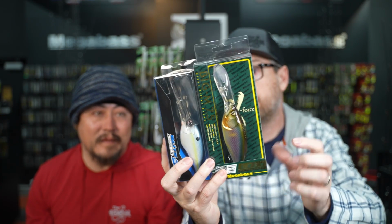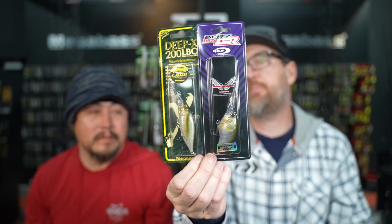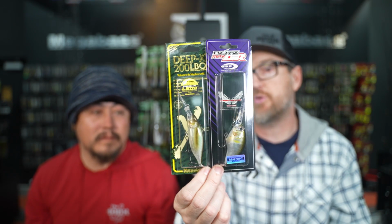Now, if that pull-off spot is in 25 feet, then I'm going with a Blitz Magnum or a Big M. If that pull-off spot is in 8 feet, then I'm probably going with a Blitz DR or a Deep X 100, something like that. But generally speaking, one of these two crankbaits will destroy them in the winter.